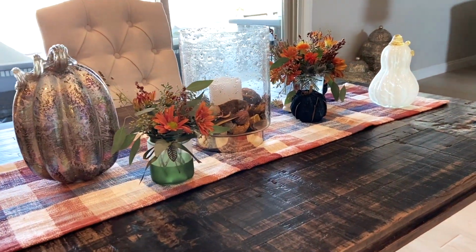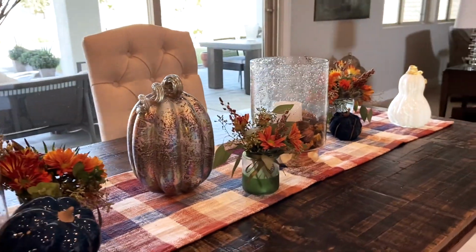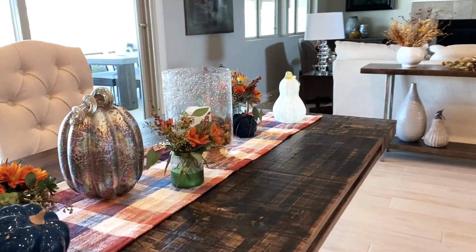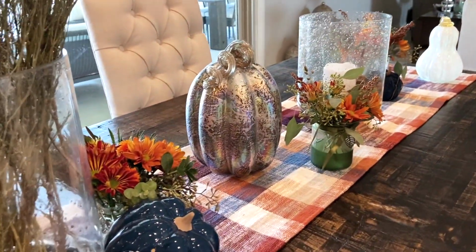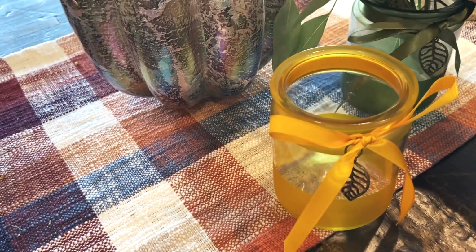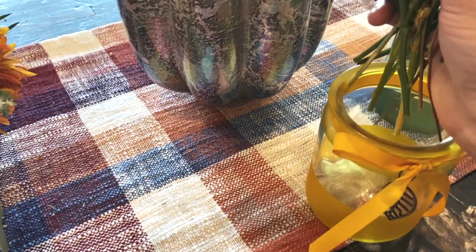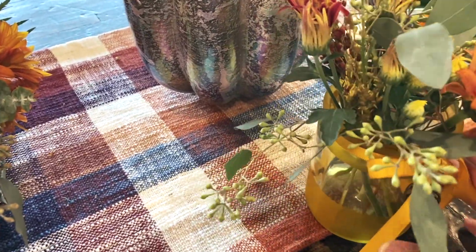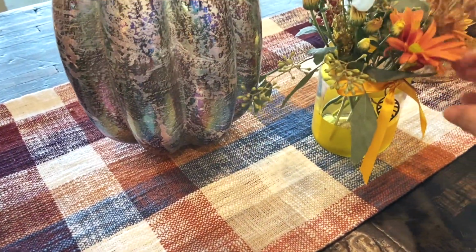So here are the flowers in the green vase, which I think looks good. I keep trying to get where the lighting will be better. I think it blends in more exactly like I thought it would. And then I originally had it in the yellow, so I'll put it back in the yellow so you can see the difference. Okay, so here's the yellow.